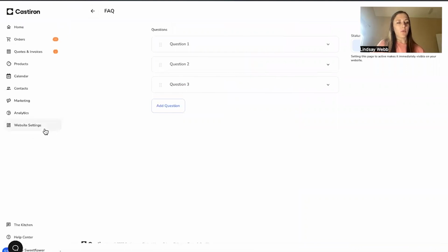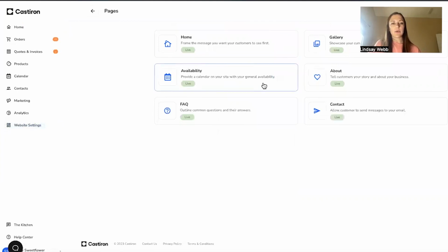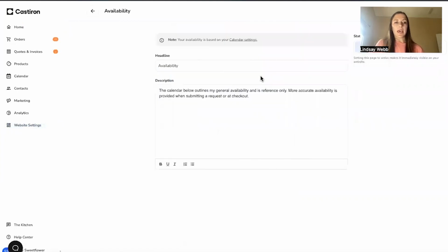We're chugging along. So we go website settings to pages to availability. As always, you can update the headline. You can update the description, active or inactive, and save. You'll note here that the actual availability, of course, is going to be linked to your actual calendar settings, and calendar does live on the left-hand side of that navigation panel. So be sure that that is updated, especially if you have upcoming vacations as we are in the middle of summer and peak traveling season too.